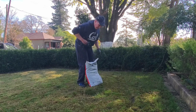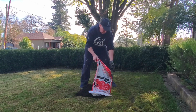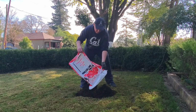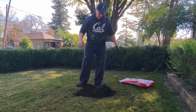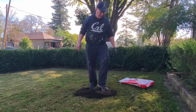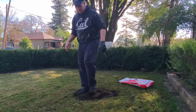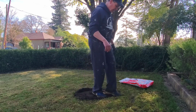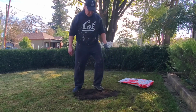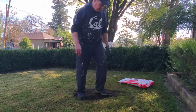Sharp scalpel. Right in she goes. That'll be our first bag. And we're going to mound it up a little higher, because it's definitely going to compress down. That hole's going to want to keep sinking, so we want to keep it kind of confined so we continue to mow the grass. But this might require several treatments.